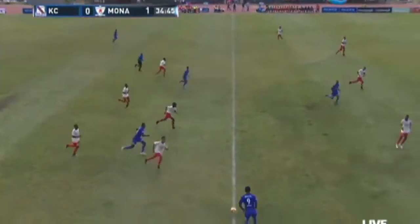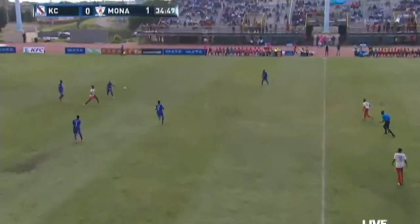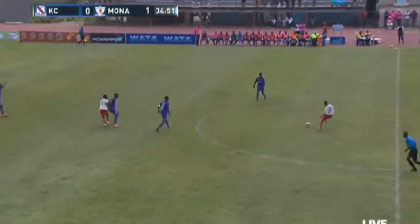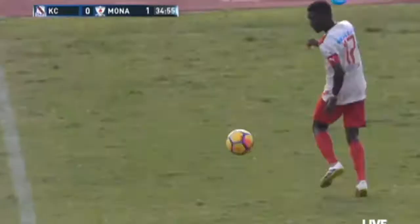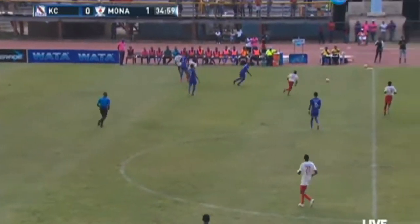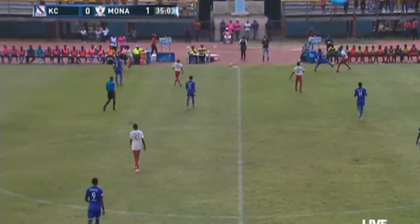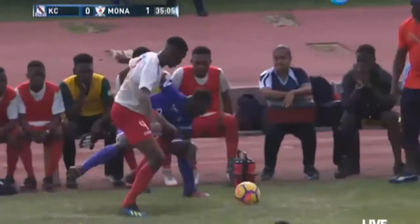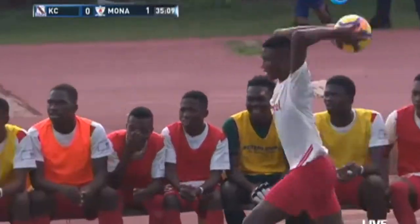Smith collecting that one deep. Allen, poor pass again. Mario Sims. Carlton Thompson. Ramon Orgill now at the back. Almost gave it up.